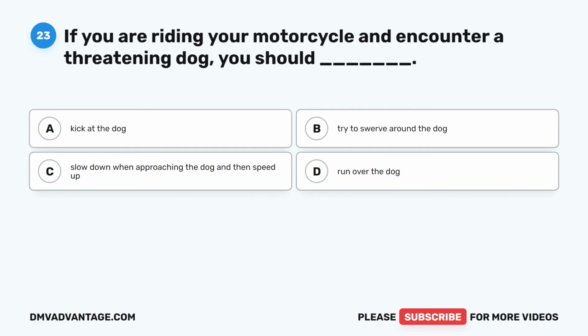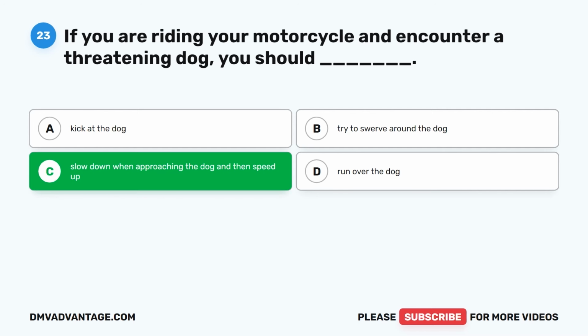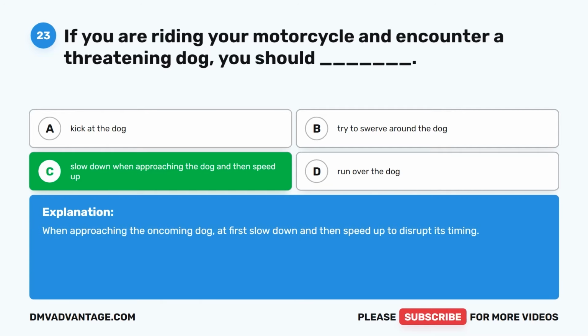Question 23. If you are riding your motorcycle and encounter a threatening dog, you should blank. A. Kick at the dog. B. Try to swerve around the dog. C. Slow down when approaching the dog and then speed up. D. Run over the dog. The correct answer is C. Slow down when approaching the dog and then speed up. When approaching the oncoming dog, at first slow down and then speed up to disrupt its timing.